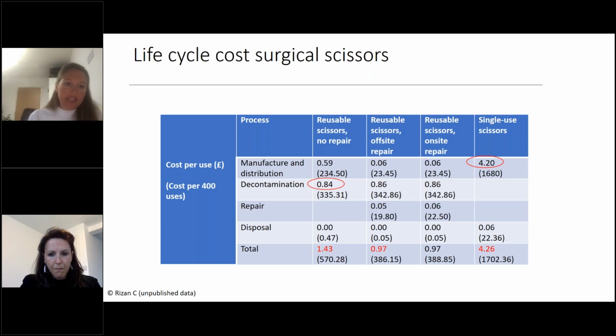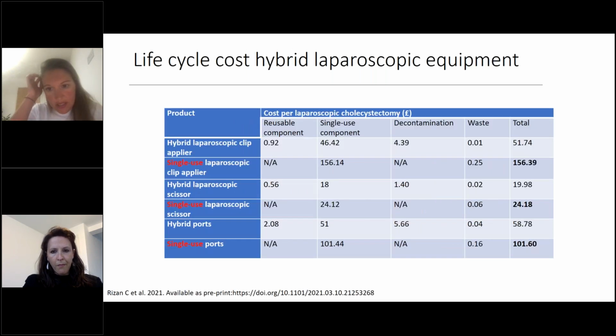And we had a query about the cost of decontamination in relation to procurement of new items. And within this study, we found that actually the cost of sterilisation itself was around 1/5 of the cost. So really very significantly lower compared to actually buying a new pair of scissors. Next slide, please. So then thinking about a slightly more complex item, so back to those laparoscopic pieces of equipment.